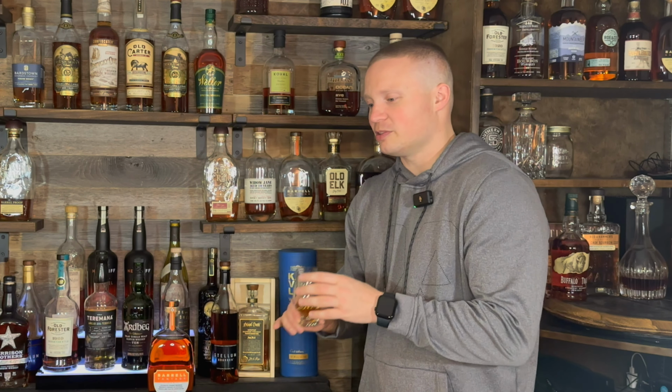Definitely got the oakiness in there, but it's not a bitter oakiness at all. It actually hits you with the wood up front, and then it kind of melts away into more of a sweetness. There's definitely some of the orange flavors in there, a little bit of the caramel. What else are we getting?